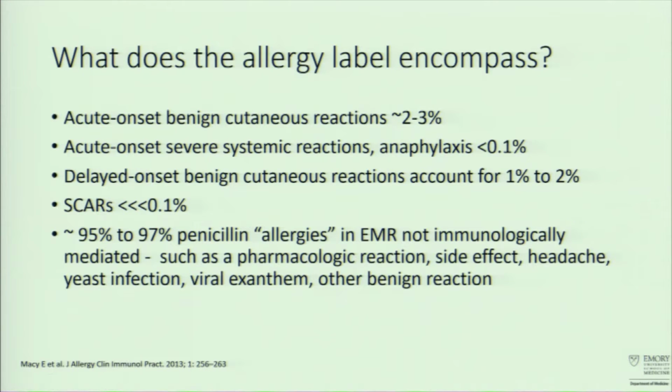However, when we see a penicillin allergy label in the patient's medical record, it is highly likely to represent none of the previous reactions that we just talked about. And in fact, in a study of more than 500 patients with this penicillin allergy label who were investigated at Kaiser, it was found that patients with a history consistent with an acute onset benign cutaneous reaction, that is drug-induced immediate onset urticaria, accounted for only 2 to 3% of all penicillin allergy labels.